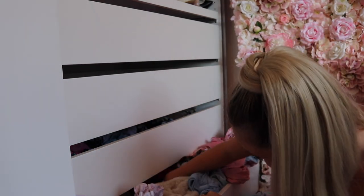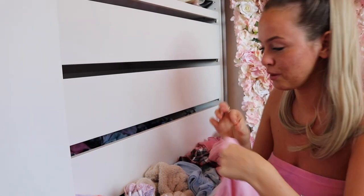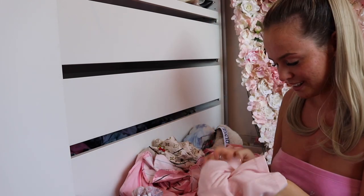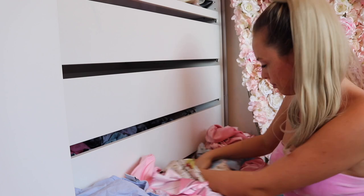Oh my god, I've got so many pajamas. I didn't even know I had any of these. What the hell? Show my bum too much. Oh, actually, no, I'm gonna keep them. They're just coming from all over the place. They look like a nappy. Oh my god, they're so cute. They've got Winnie the Pooh on. Right, that can go. Oh, actually, no, that's a lovely top. Oh, the Bambis. I've got to keep them.